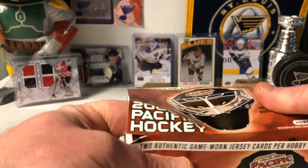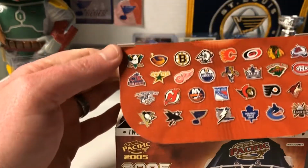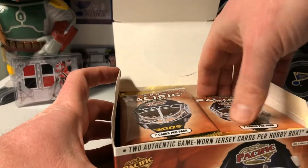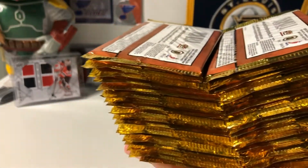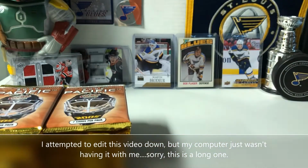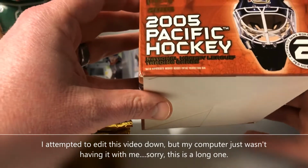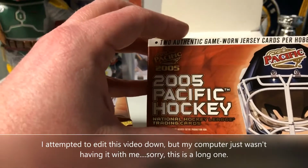And we have an impossible to open box as usual. That's kind of cool. All the team logos on there. Really neat. I'm pretty sure I opened a ton of this back in the day, and there are quite a few packs. I'm going to try not to dump them out, but let's see how good my balancing skills are. Yeah, there's a lot. How many packs are there in total? I don't even know if it tells me on here. Still looking. Oh, 36. Jeez, this is gonna be a long video.